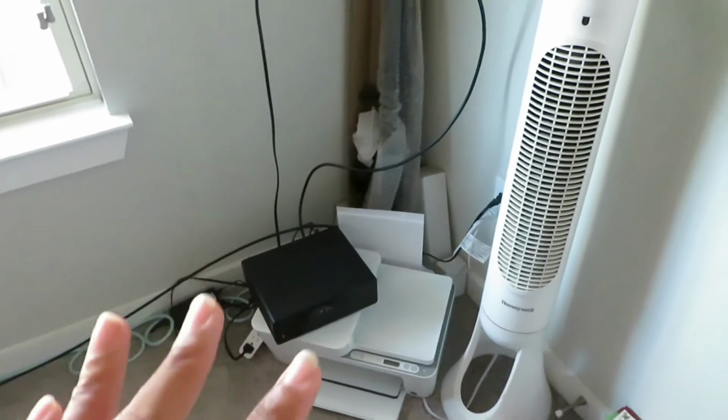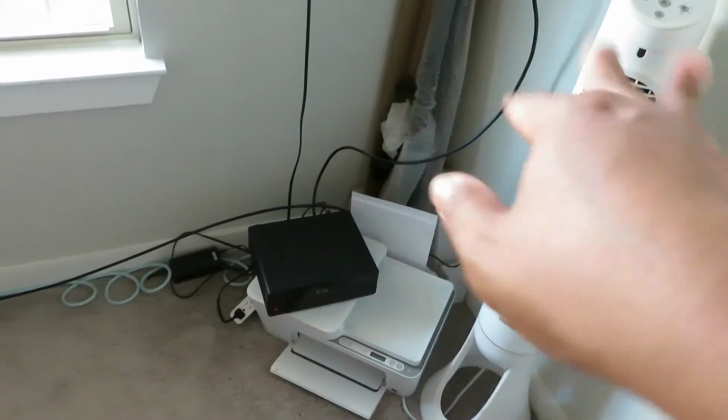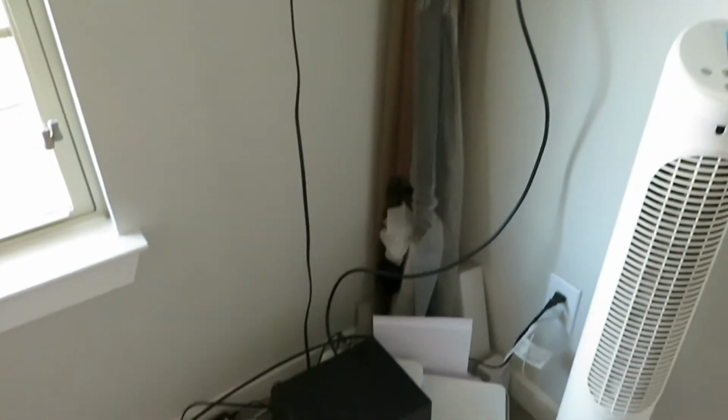This is my ghetto setup. I used to have a table under here that would hold the printer and all this stuff, but I got rid of it because it was another brown one, just like this. I thought it was bringing down the vibes, like making it too dark. So I took it out, and this serves me much better.